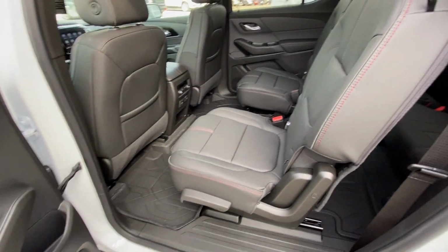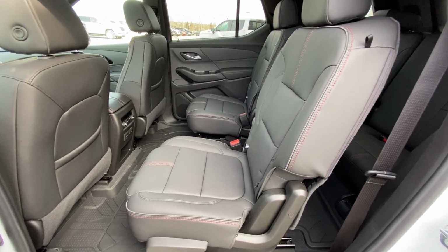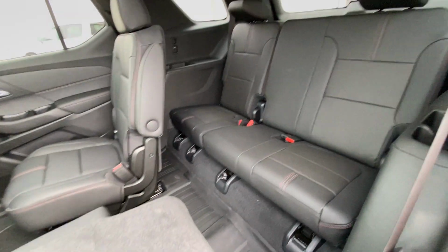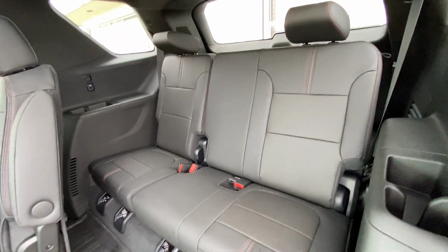Jumping into the interior here, we have the captain's chairs, second row. Both are leather and car seat ready. Seats fold down nice and quick, giving us access to our third row, a 60-40 leather split.